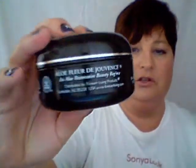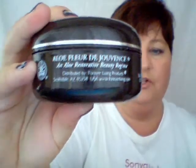And at night, here it is. At night I use a night cream. That is out of the other set, the Recovering Night Cream from the Aloe Fleur de Jouvence. I'll turn it around so you can see.